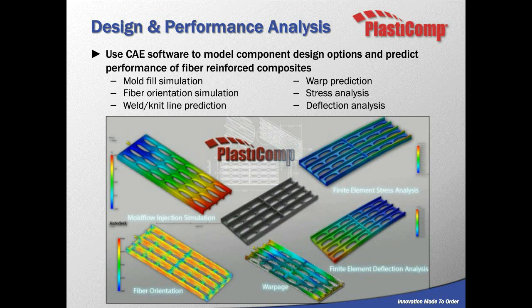You have finite element deflection analysis. Maybe the product that you have can only deflect so much before it's out of spec for the function. And we can also start simulating warpage for you so that you know what the molding process could do to the product and its dimensional accuracies coming out of the mold. We can also render the product as well. Now, this is key for a lot of clients who need to pass their product through marketing, and they need to accept its looks, they need to understand what its cosmetics may look like. So we can render that for you as well.